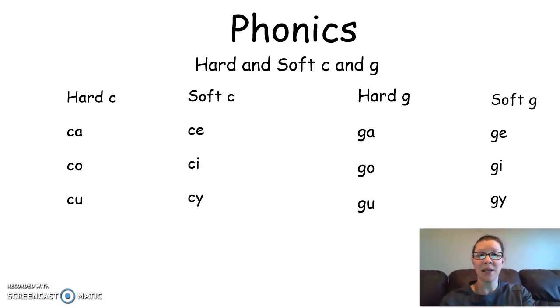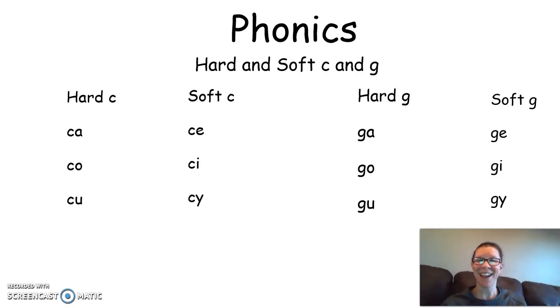I put on here hard C: CA, CO, CU make the K sound. CE, CI, CY make the S sound. So anytime like scent, city, cycle, all of them are soft C. Cake, coat, cute, all of those are hard C. Same with hard G: GA, GO, GU, so gate, goat, and gut. And then soft G: GE, GI, GY, gem, gypsy for GY, and ginger.